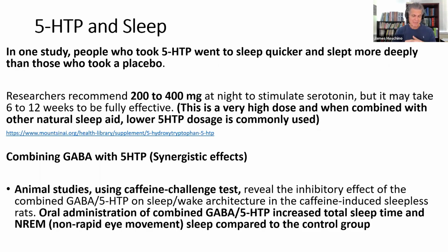in Sleepy Naturals. So when you combine 5-HTP with gamma aminobutyric acid, animal studies using caffeine challenge tests, trying to keep the animals awake with caffeine, reveal an inhibitory effect with this combination on the sleep-wake architecture in caffeine-induced sleeplessness. Oral administration of combined GABA and 5-HTP increased total sleep time and non-rapid eye movement sleep compared to the control group, which is highly impressive.